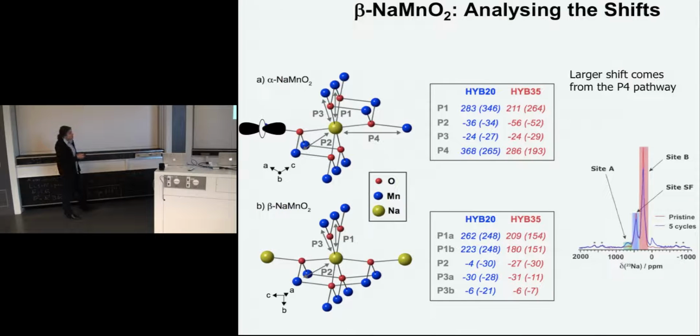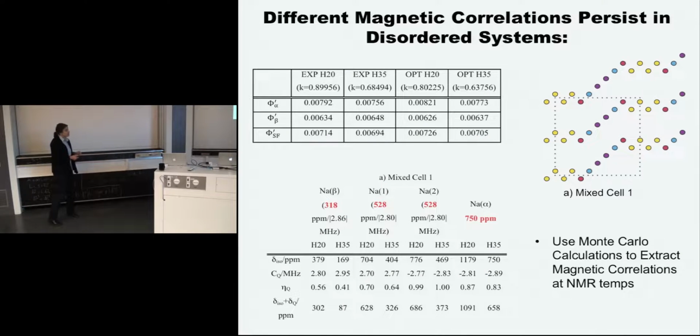And so the only thing I want to highlight to you is that this compound had a large shift of 750 ppm, this compound had a smaller shift of 500 ppm, and by looking at the different pathway contributions to the overall shift, you can work out that the large contribution to the shift is coming from the unpaired electron that's sitting in the dz squared orbital that points to the sodium, the so-called P4 pathway that gives you that large shift. And then what we can do is to use our calculations of all of the different magnetic couplings to try and work out what the scaling factors would be in the ordered regions of our compounds, but also at the interfacial regions of the compounds.